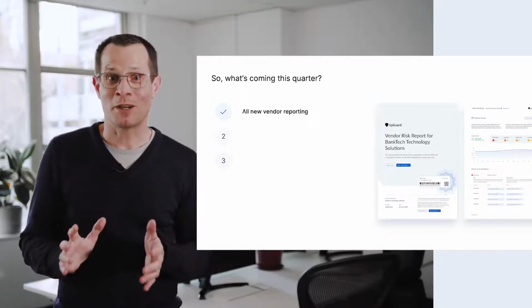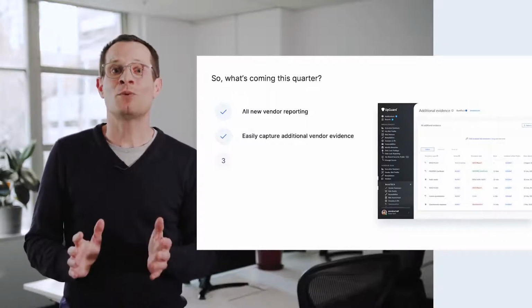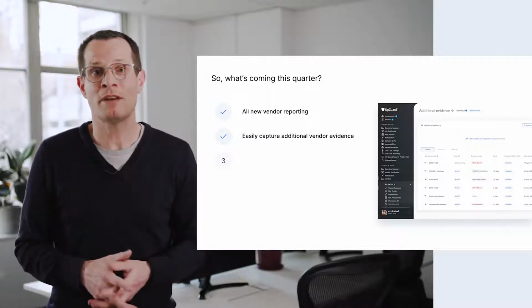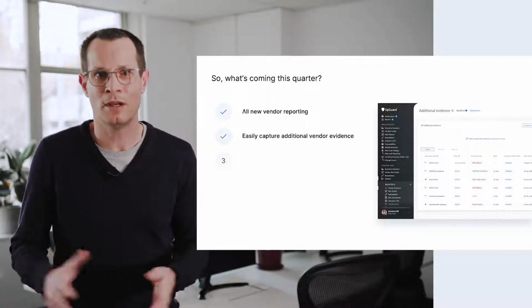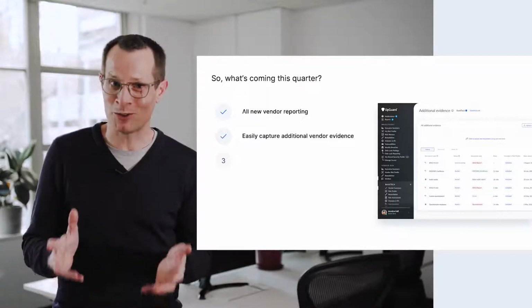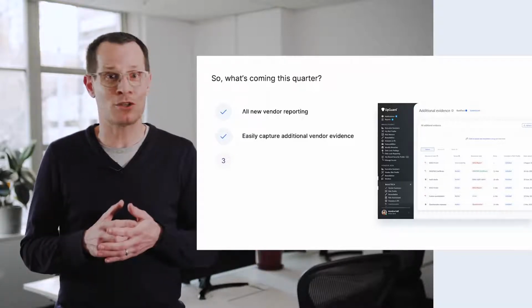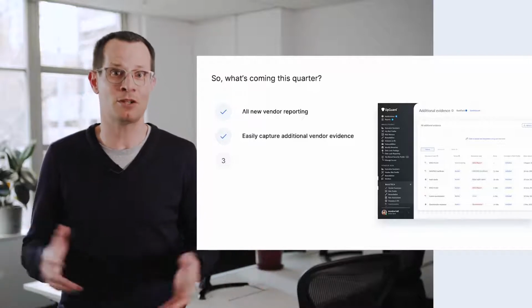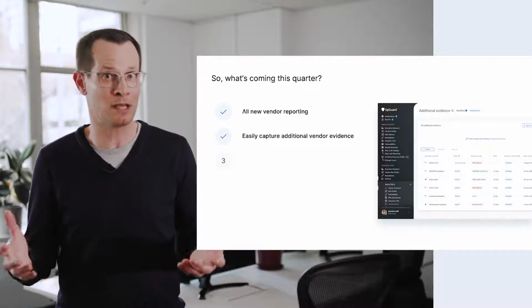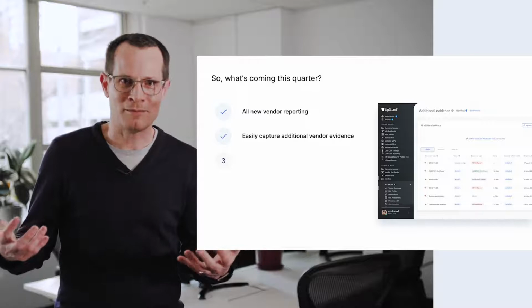The second feature I want to tell you about is what we call additional evidence. Say you need to assess a tech company like Atlassian. They're a big company and you might not even have a contact to send a questionnaire to. If you do have a contact and you send them a questionnaire, it may be difficult to get them to respond. They'll direct you to their website where they publish a lot of security-related information, including audit reports and various security questionnaires they've completed. So how can you incorporate this into your assessment?